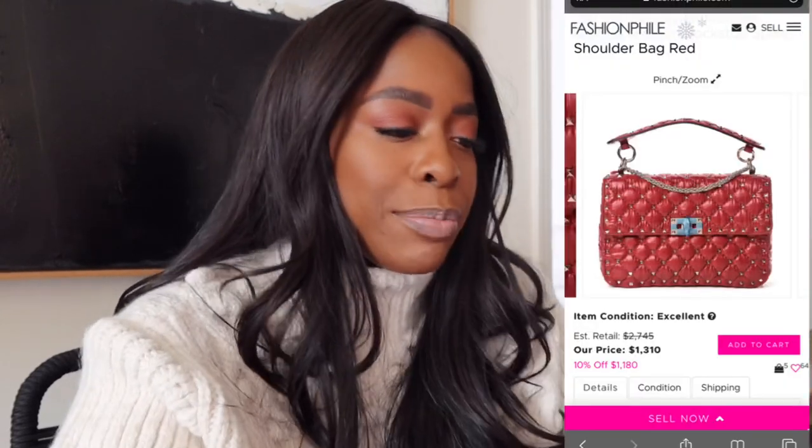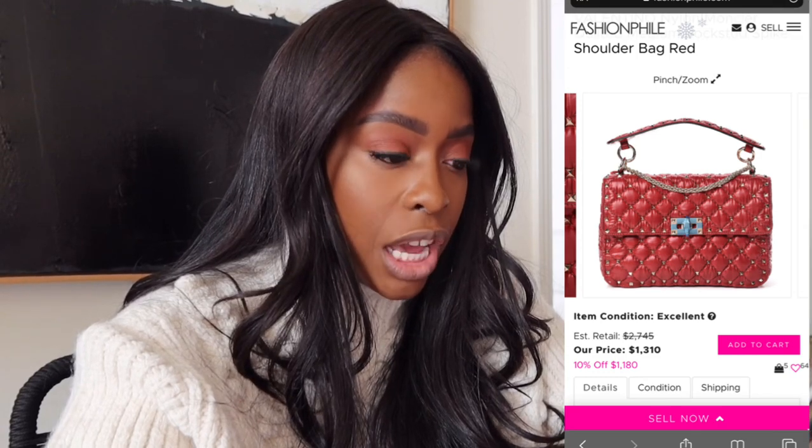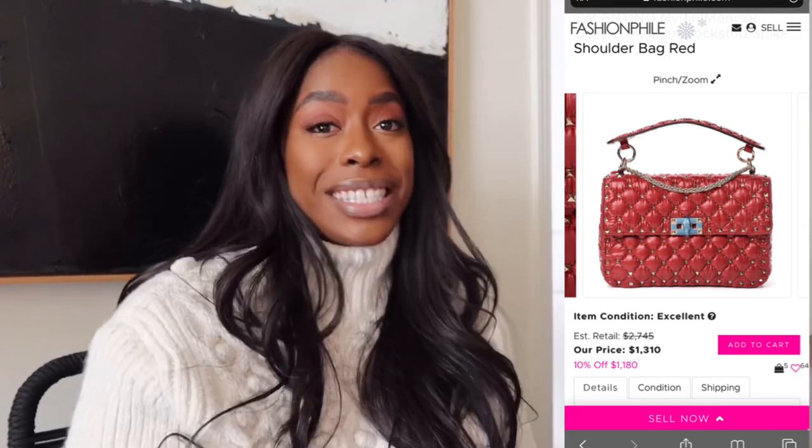Ooh, they have like this, but I don't need another red bag. They have a really pretty red. And it's only $1,100. Like these are a steal for the quality of the bags, buying them pre-loved. Oh my God. This is like brand new. It's in excellent condition. It's an extra 10% off today. So it's $1,100. But who needs two red bags, right? Like who needs two red bags? Tell me that. I'm screenshotting it. It'll be right here. Ugh.